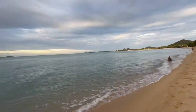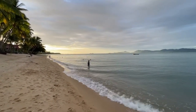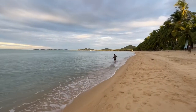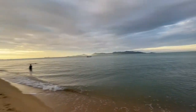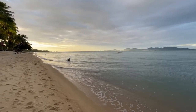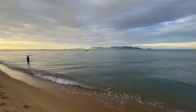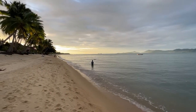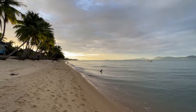These guys are fishing with a net. And the net is coming back right now. I want to see if they catch something. Quite nice to fish at the end of the day, on a sunny day with the sunset. When the sunset is going on.